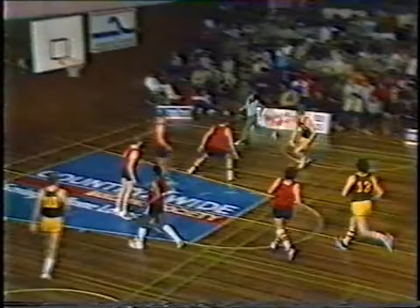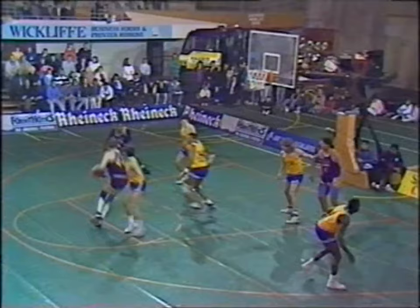There's Mason. Good shot from David Mason. 2 points. Burroughs looking very strong. Good pass into Mason from Carpenter. Back to Mason. One bounce to his left, goes to the hoop. Saw the glass, it's there.